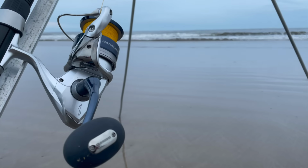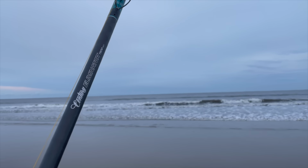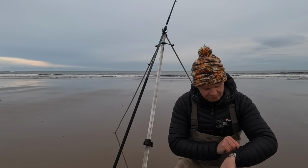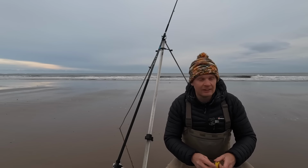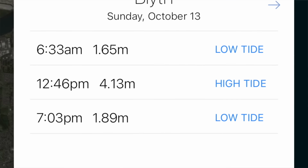So I'm probably using an overgun reel for where I am, but I've got my T800, which should be ideal. We've got quite a nice northerly that's just come away, probably got 45 minutes, an hour of daylight. Got a very, very small tide, I think it's roughly a 2 metre, something like that.